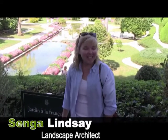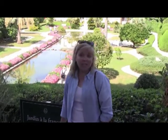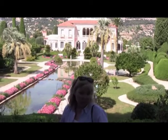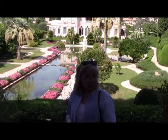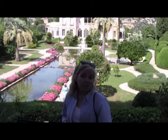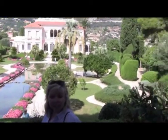Hi, my name's Senga. I'm a landscape architect, but today I'm here just outside of Nice, France, in a little peninsula called Cape Ferrat, where all the rich and famous come to play, whether they're staying here while they're attending the Cannes Film Festival, like the Angelina Jolies, or come to live, like the late Baroness Beatrice of the famous Rothschild family. And this is her estate, which was built back in the early 1900s.